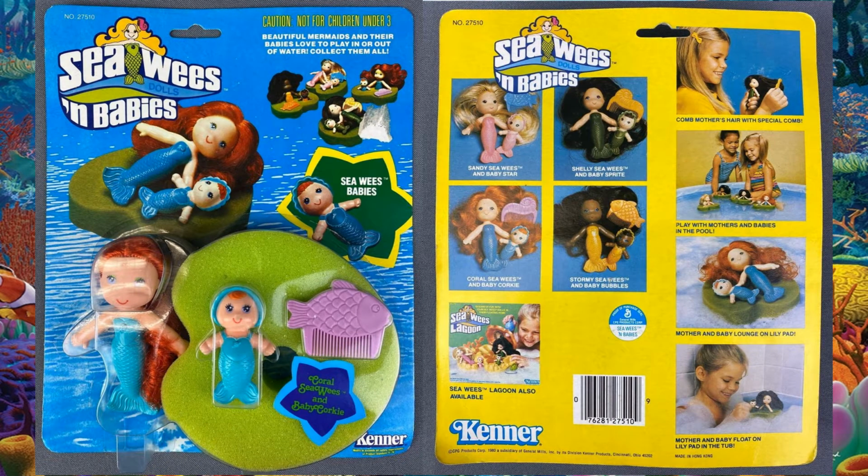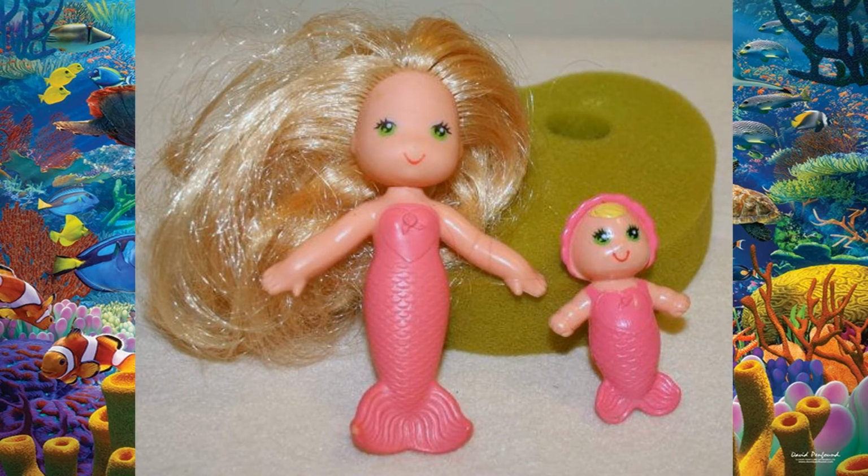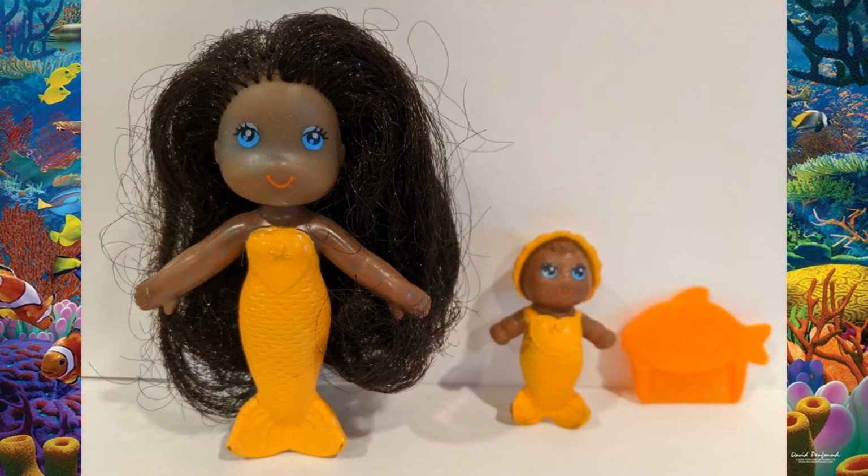The Seawees would still be packaged in basically the same cards, but the name was changed to the Seawees and Babies to reflect the fact that baby mermaids were added to the accessories that came with each of the dolls. In addition to the dolls, a new Seawee doll named Stormy would be added to the toy line. Sandy would come with Baby Star, Shelly would be offered with Baby Sprite, and Coral would come with Baby Corky. The babies were a solid mold of soft plastic or rubber. And the new Seawee, Stormy, would come with Baby Bubbles.